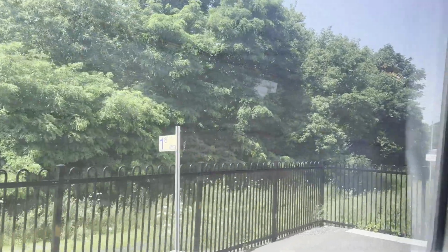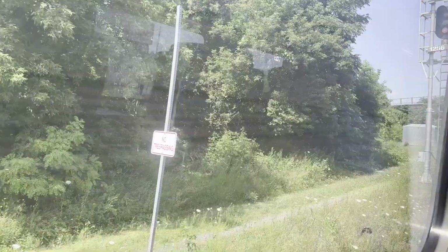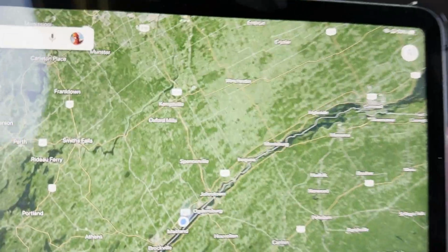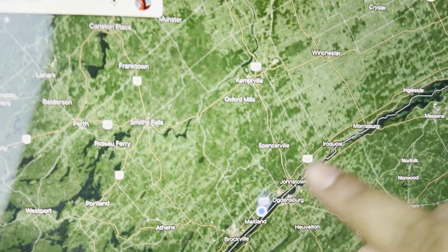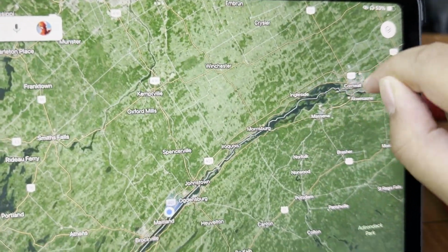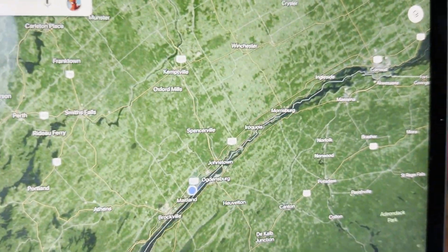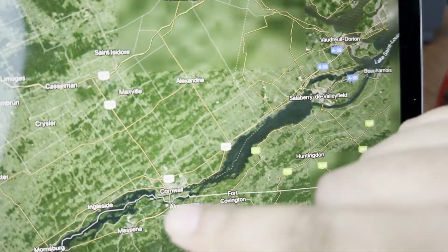Alright guys, departing Brockville right now. Next stop is Cornwall, and like I said earlier, that should be our last stop in Ontario, because Dorval and Montreal are both in the province of Quebec. Alright guys, an update on where we are. We are just east of Brockville right now, because Brockville is right there. We are right here, and our next stop, Cornwall, is over here. So we have quite a bit to go, and after Cornwall, it shouldn't be too long to the Quebec border.